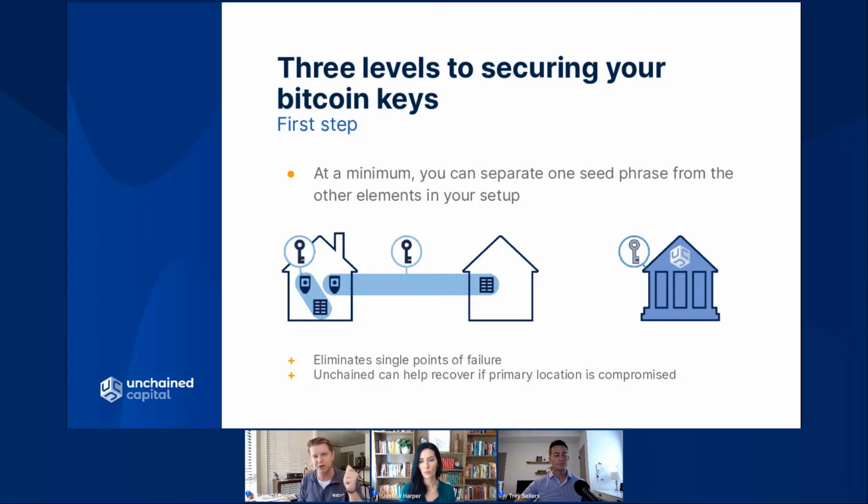Now, Unchained can help recover if that primary location is compromised. You know that you have a seed phrase backup at the secondary location. You could use that seed phrase backup as one key, Unchained as the second key, and you could access your Bitcoin. So at a minimum, separating that one seed phrase backup is a fantastic place to start.